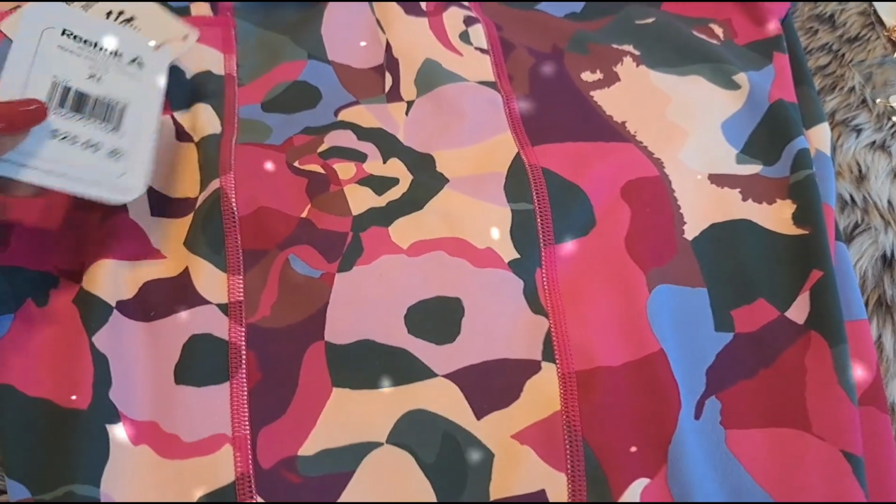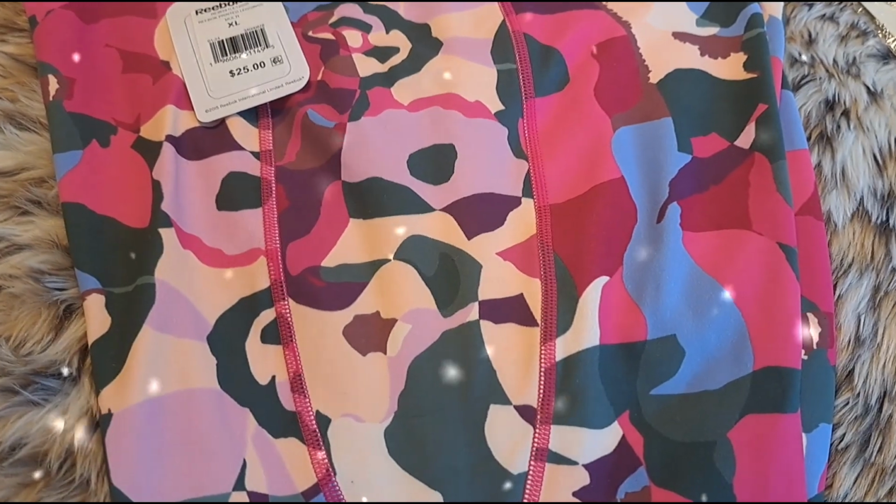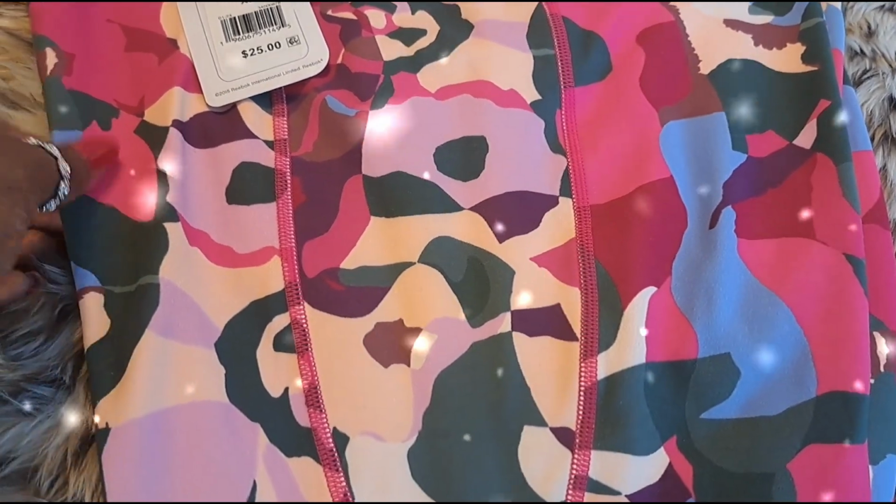Anyway, these are $25, super cute. They have a shirt that goes with it, but I'm not going to wear that shirt. I don't want all that Reebok stuff on. I just like these pants because of the design. Y'all know I like pants like this anyway.